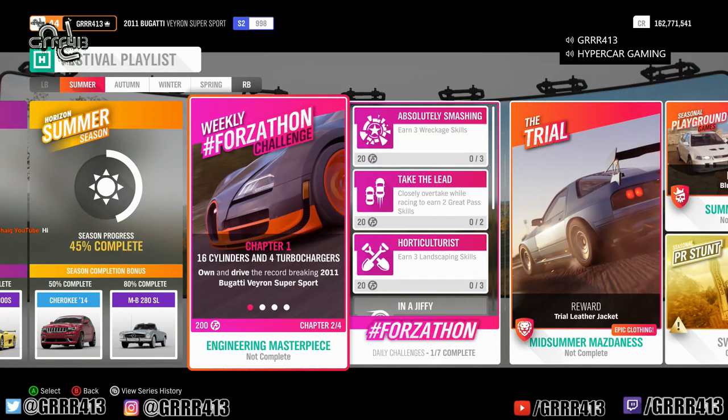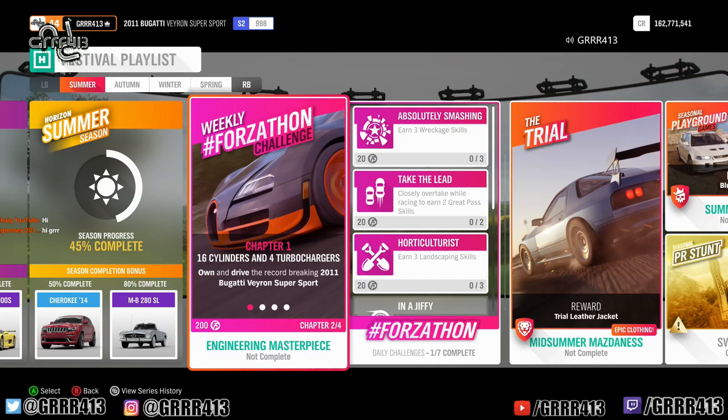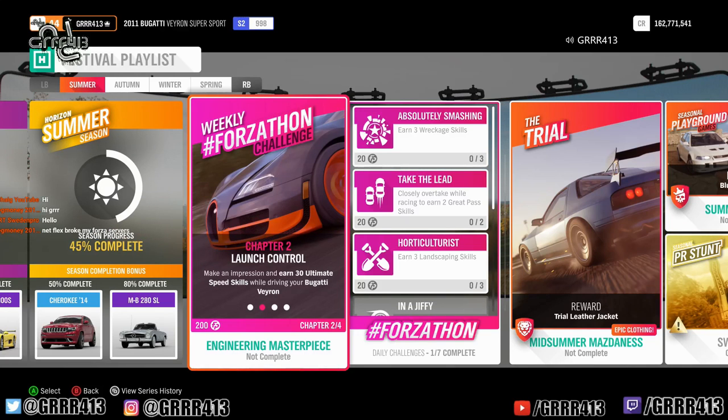Of course, we have our first one: 16 cylinders and four motherfucking superchargers. Or, I just said superchargers. Turbochargers, that is. Can you imagine having four turbos? Ten out of ten already. How would you even do four superchargers? I don't know if it's possible. But, four turbos, that's pretty damn impressive. Then own and drive the record-breaking 2011 Bugatti Veyron Supersport, which no longer has the record. So we'll move on to the next one.